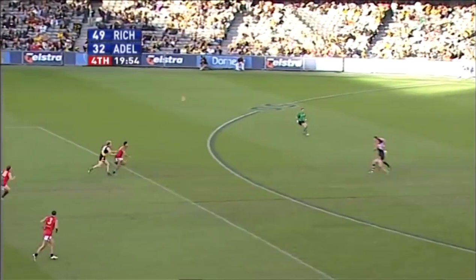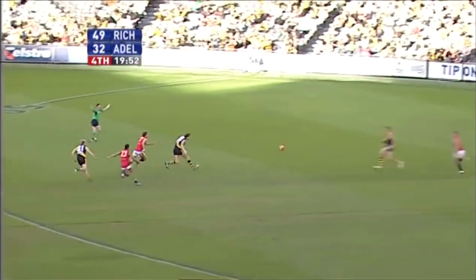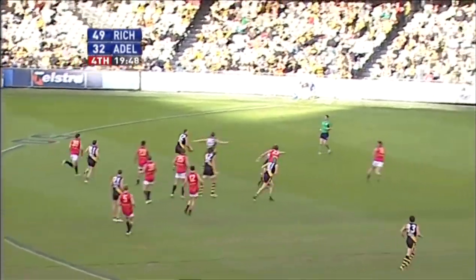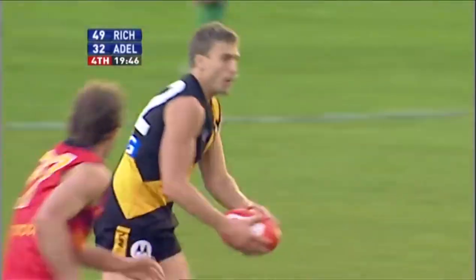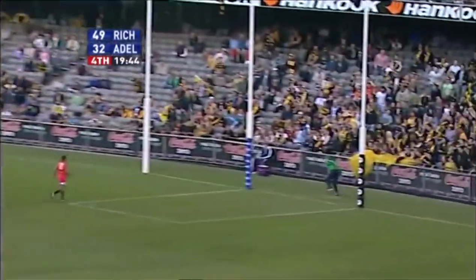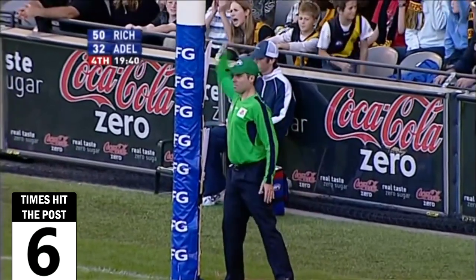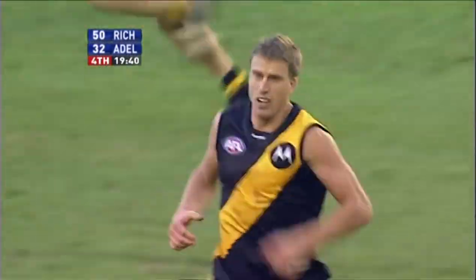Simmons kicks towards half forward. Patterson was held, no free kick. Out comes Richardson, takes the ball, keeps the hands free. Handball off, Tivendale. Tivendale wants his left side, kicks from 20 and misses. Oh, poster again. Another poster. Gee, what a start that would have been to the final term.